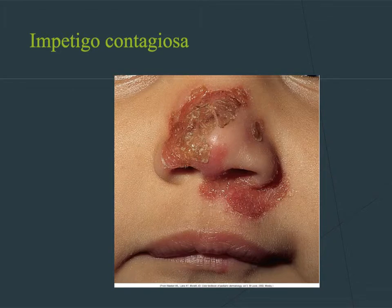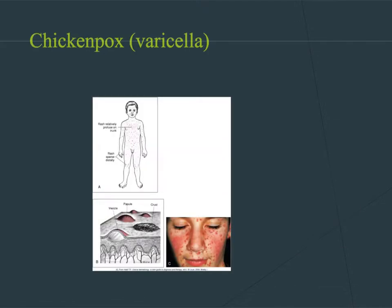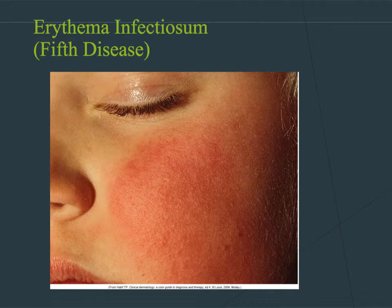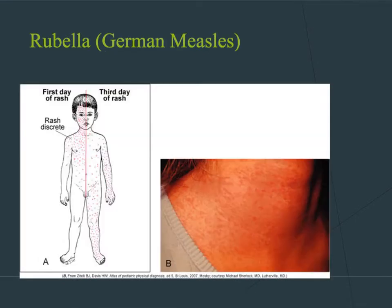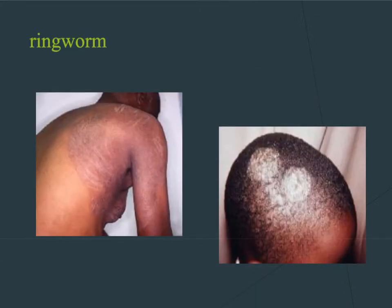This is just a picture of impetigo. So I know, don't you want to like pick at it a little bit and stuff, but we just leave it alone. Here's some more pictures of impetigo. Chicken pox, fifth disease, so just some reminders for you of these. Rubella, rubella, scabies, ringworm.